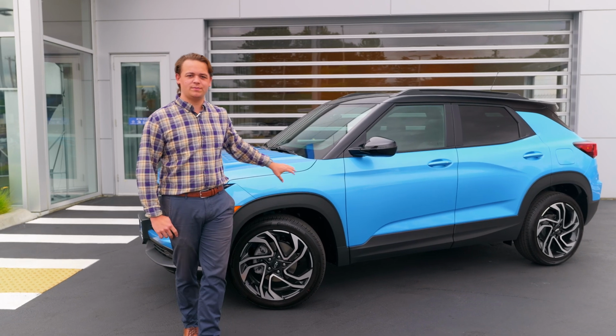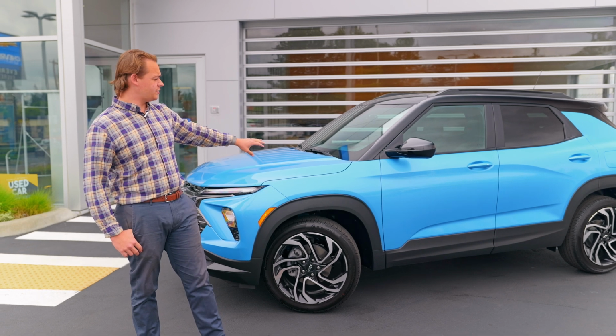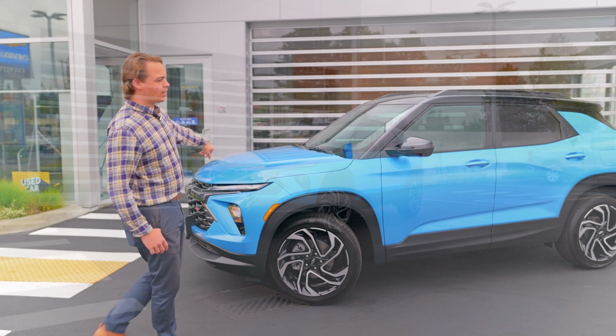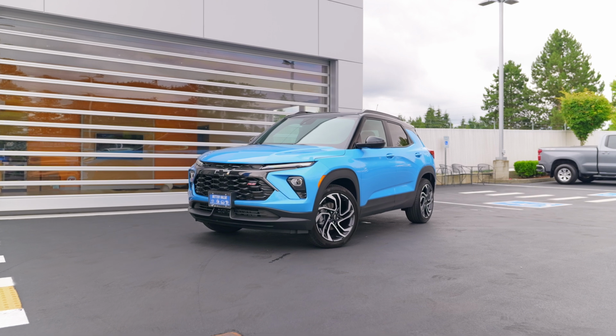So the Trailblazer we're going to be going over today is the all-wheel drive RS model. It's finished in this beautiful Marina Blue. It's got the black roof, these black 19-inch wheels, black Chevy bow tie logos, all black lettering on the back. It's a real pretty one.